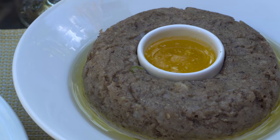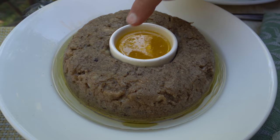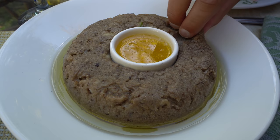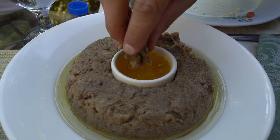So check out this really interesting looking dish. It's called mrazan, and it's a buckwheat that has been boiled in water. This is the buckwheat here. And then this is a local butter on the inside, and on the outside is apricot oil, you can see. So I guess what you could do is just go in with your fingers, grab a little bit. Oh, it's like Play-Doh consistency. And then you can decide to dip in the apricot oil, but I'm gonna go with a little bit of the local butter.